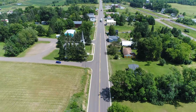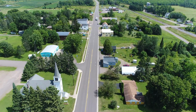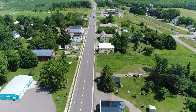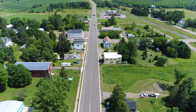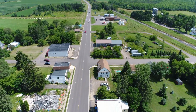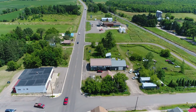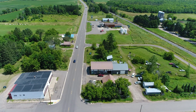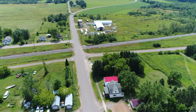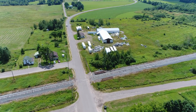And I believe we have an auto repair shop on the right-hand side coming up, where you see the Quonset hut. And you can see the fire department on the left-hand side. And there's a museum we just passed on the left-hand side. Building they tore down, the post office. And now going out of town there, we can see the salon. We can see the recycling place up ahead here.